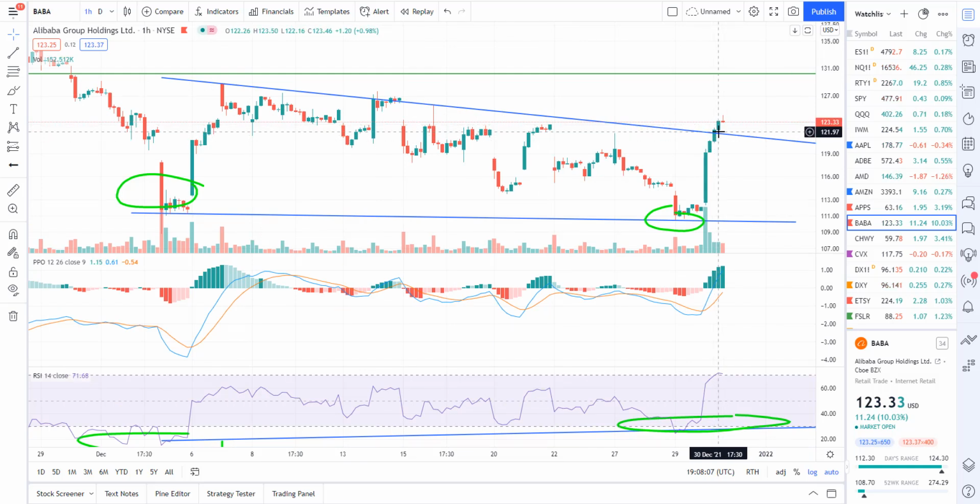Now the thing is, again, being holiday trading, you've got to give this a bit of a question mark because you don't have the volume on this breakout, but it is a breakout. So we'll see how that plays out. But ultimately, I would be looking for a breakout at this point because we now have that bullish divergence, and we just need to see confirming price action.